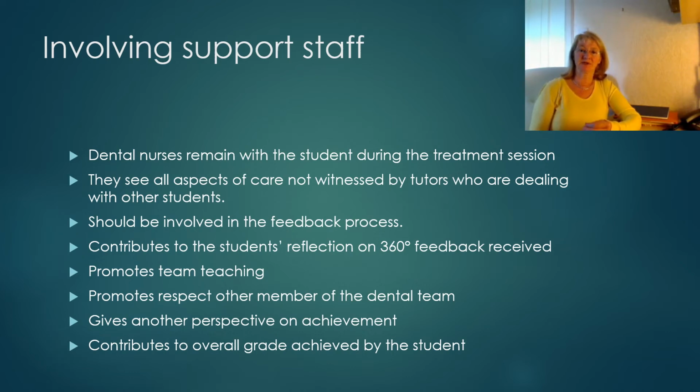I would suggest that this should form part of the 360 feedback process that we've been describing. And some of the reasons for this include not only finding out what's happened during the session when the tutor wasn't there, but also that it promotes team teaching, it promotes respect for other members of the team, it gives another perspective on the student's achievement, and it should contribute to the overall grade achieved by the student in that session. I hope you would agree.